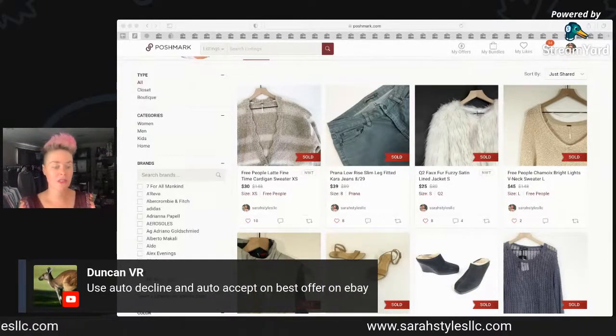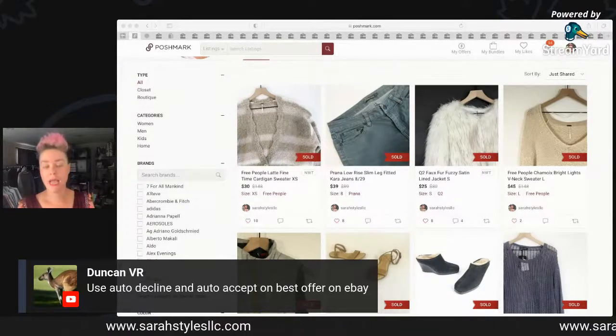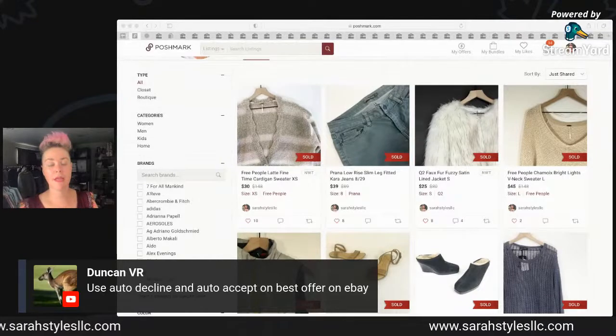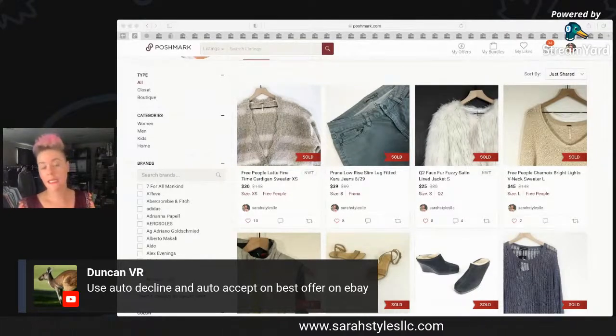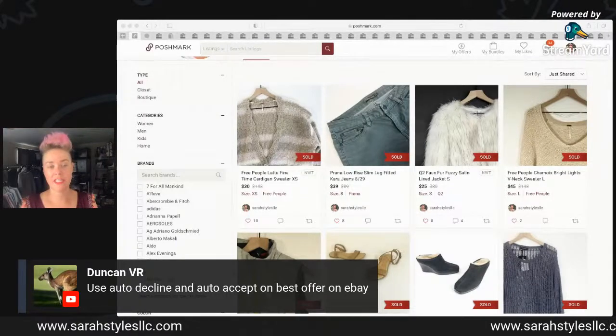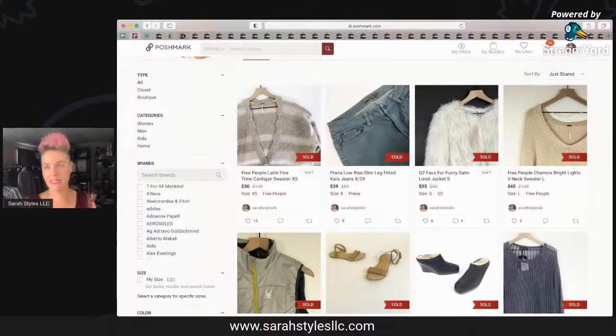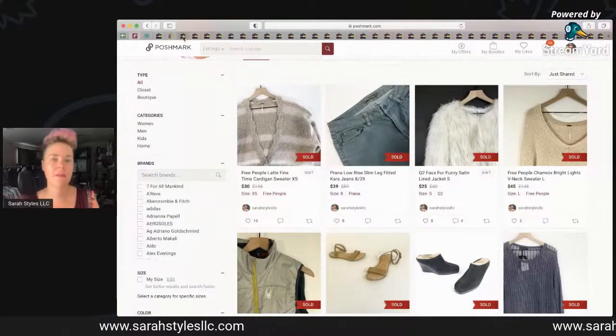Duncan's saying use auto decline and auto accept on best offer on eBay. Yes, I do that. I'm just wondering if I should increase my auto decline amount if people are taking advantage of having it too low, like they figured out how to do that, which I don't buy a lot, so I hadn't thought about that.